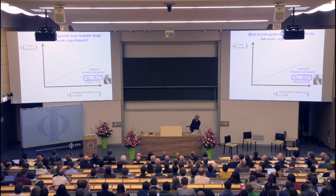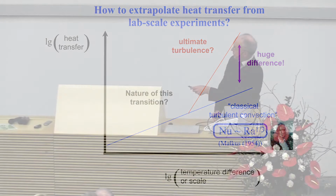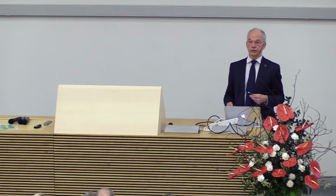And well, then you extrapolate from small scale experiments to the real thing here, say the heat transfer in the Earth. But this can only work once there is no transition. However, there may be a transition, and then, in fact, an extrapolation along this line will lead to a very, very wrong result. In fact, there may be huge differences in the heat transfer, whether you know about this transition or not. And that's why we would like to understand what's going on. What's the nature of this transition?